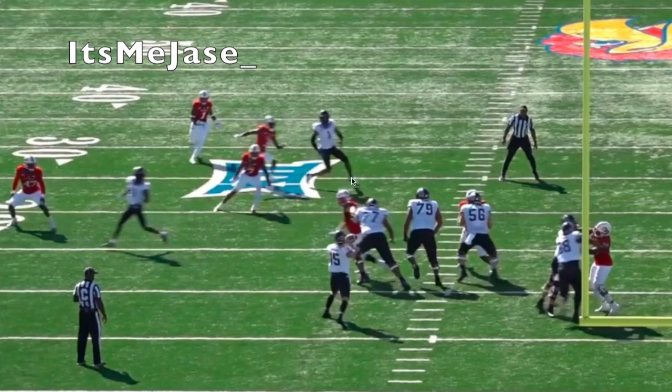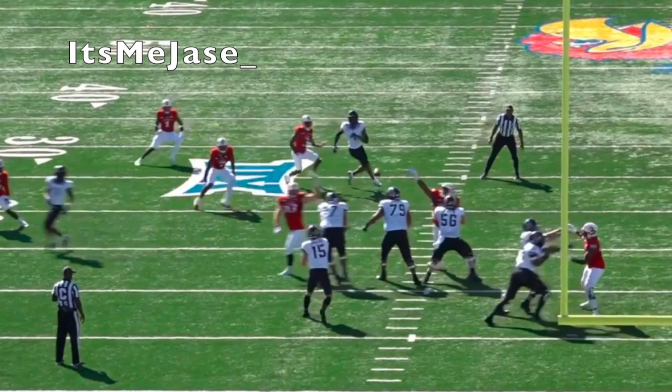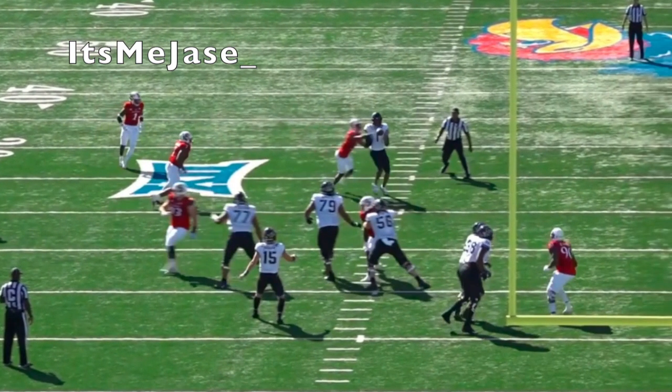Now, Max is about to throw the football. He's going to fire it in, but there is a defender right here, and there's a defender right here. So watch where this ball is placed and watch how Johnston catches it. So right here, you see that? That defender has his hand in the way. That ball is about to hit him in the chest.